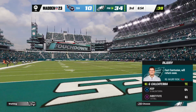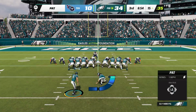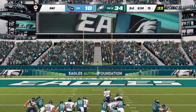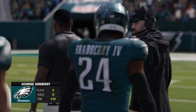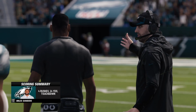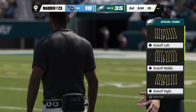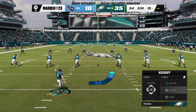And the Eagles take the opening kickoff of the third quarter and drive right down the field to extend their lead. Elliott good on the extra point, and they open the lead up now to 25. So that one an 8-play drive. It spans 75 yards. And it was Miles Sanders who finished it off with a touchdown run.